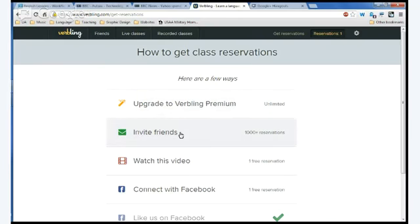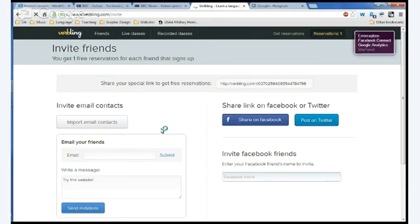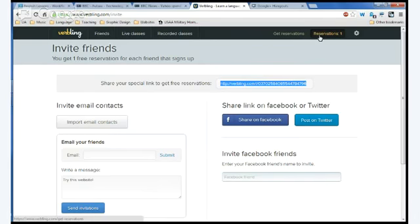Now the easiest way is to invite your friends. If you click on Invite Friends, it'll bring you to this page. And here you have your own special link. Now you can send this to your email contacts, you can share it on Facebook or on Twitter, and anytime somebody signs up through it, you'll receive one free reservation, which will be displayed right here.